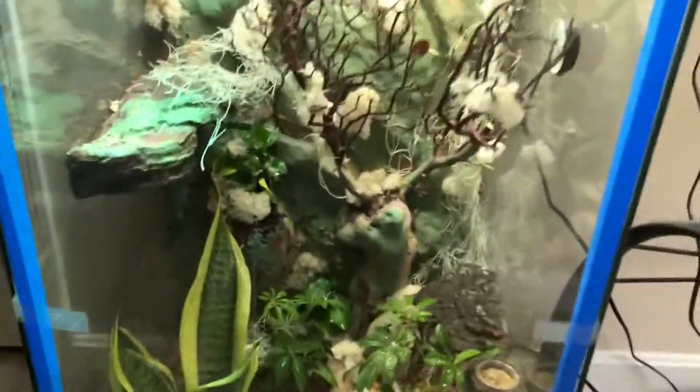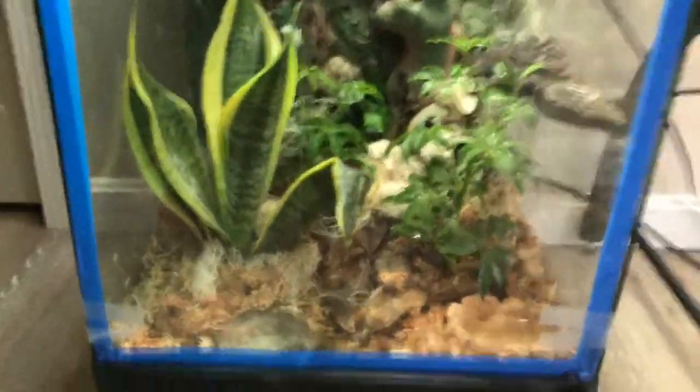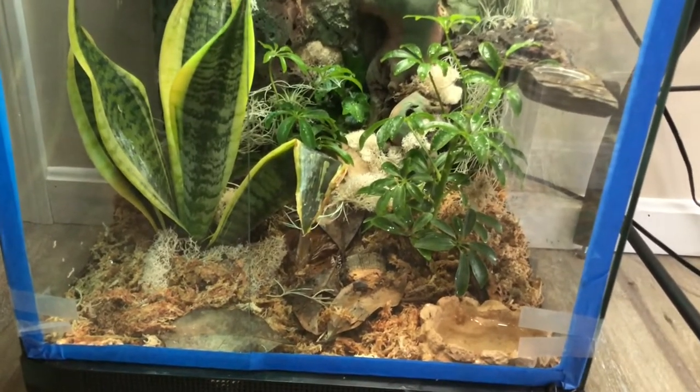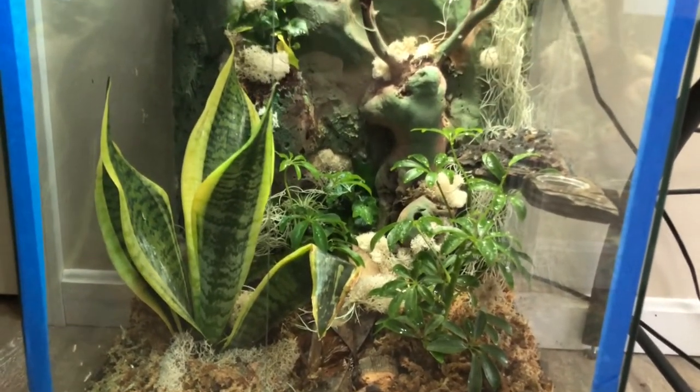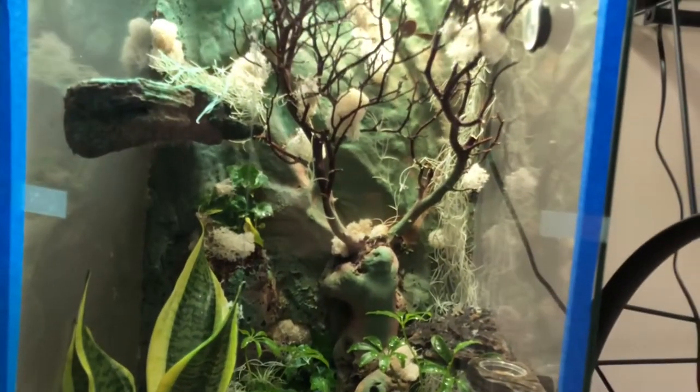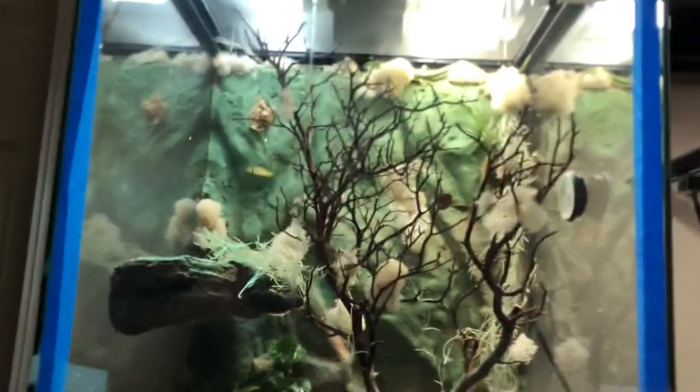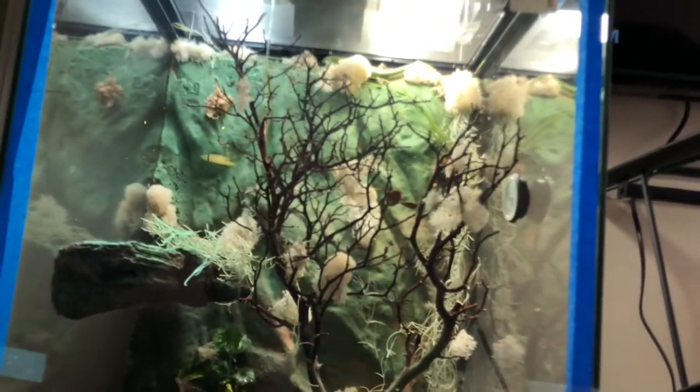This is our new tank. I just finished this one and moved the adult emerald tree skink in here. This is the Zoo Med skyscraper. And there's tape holding the glass in because the front door broke. Awful. But this tank came out awesome.